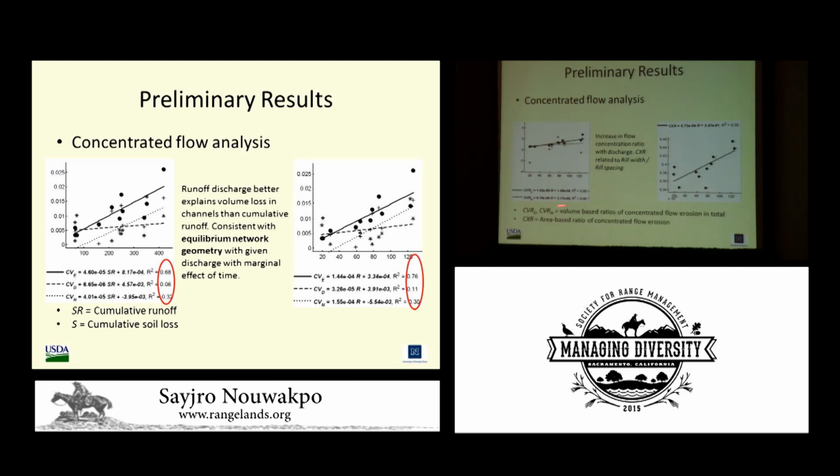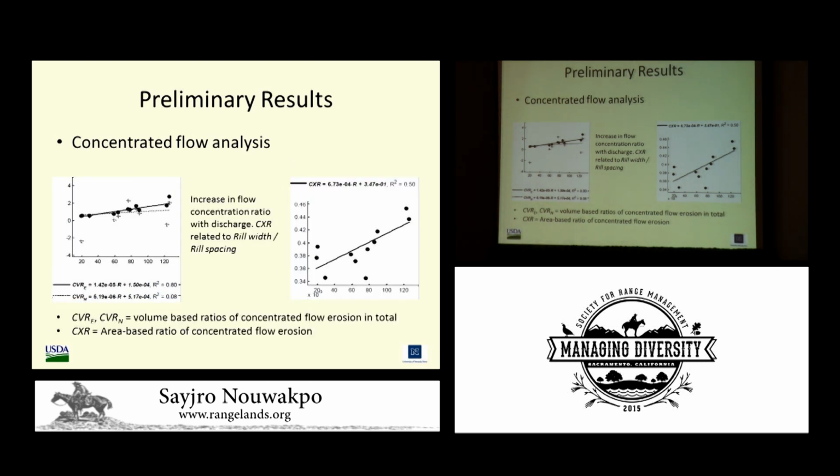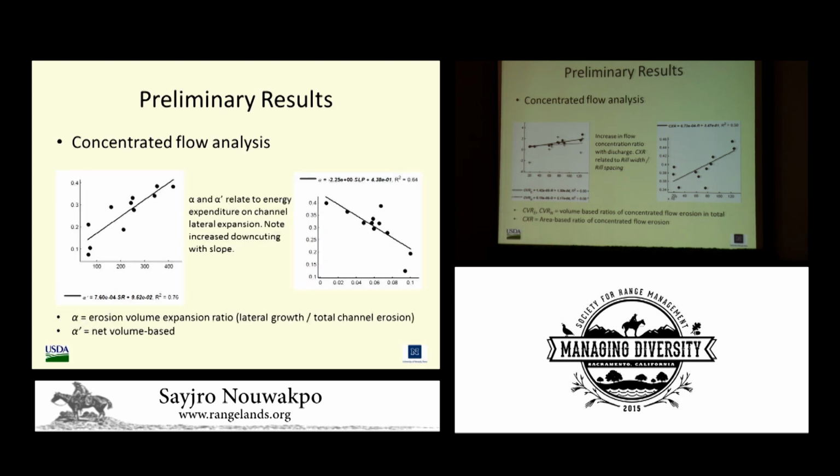And we can also derive some ratios to really look at some more specific hydraulic parameters. For example, the rill width over rill spacing, which is often used in some soil erosion models, process-based models. We can derive that using this data. And to go quickly, the left side is showing, on a single plot, the proportion of concentrated flow that is occurring with respect to the total erosion.